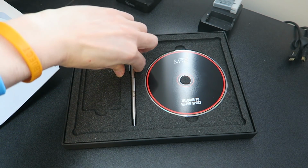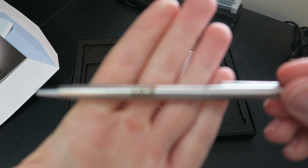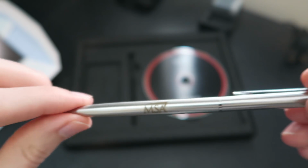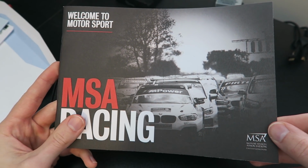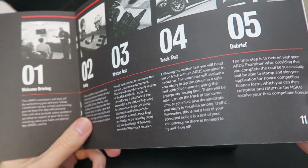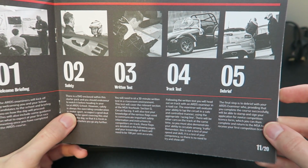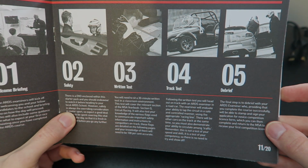Then we've got the MSA branded pen, because you're paying £100 for something, you've got to get a pen with it, of course. And then the DVD. And now the next step really is to book my ARDS test and learn what I need to learn for the written test and get out on track and pass that. So that's the bit that I'll be talking to you about next.